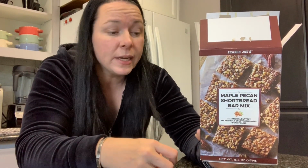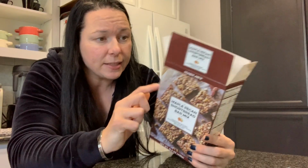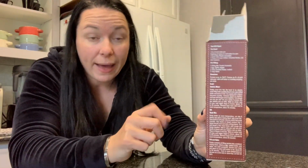So good. In this mix, you actually got 2 packages. One was the topping and one was the crust. And it was really, really simple to make. You didn't need anything fancy. There are 2 ways, it does explain how to make it on the back here, where you can use an electric mixer, but I just did it the old fashioned way with my hand and that was fine too. It was delicious.